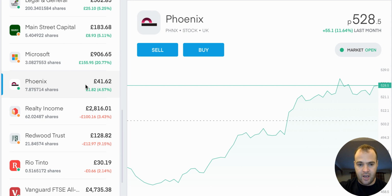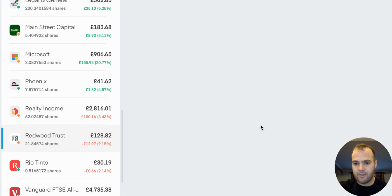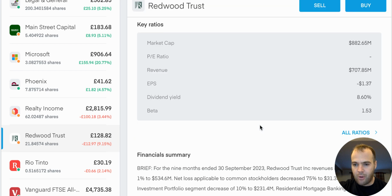I do the same thing with Redwood Trust. This is something I've invested into from the start. When I invested into Redwood Trust, they were at 12%. They are now at 8%, so they've dropped quite a bit from the start of the year. But again, still a high dividend. That money I'm willing to lose. It's only down £12, so it's not too bad.